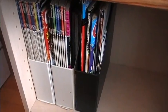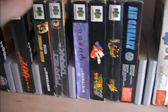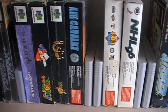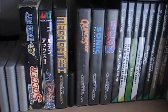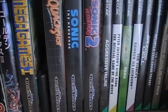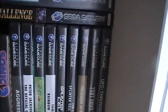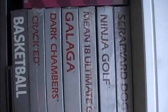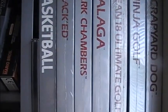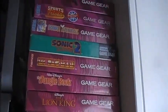And some game magazines. Here I have some Nintendo 64 games. Sealed Perfect Dark. I like that. And yes, just a little bit of Super Nintendo games. Some Mega Drive games, Quackshot, really nice game. And here I have some GameCube games, some Sega Saturn games, and an Intellivision game. Up here I have some sealed Atari games and a game for the Amiga CD, and some sealed Game Gear games.